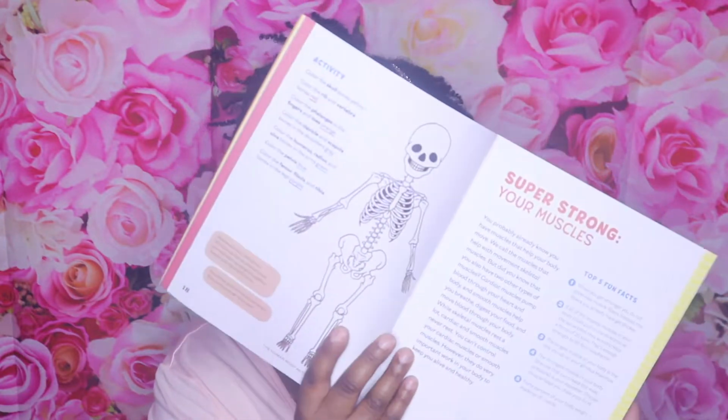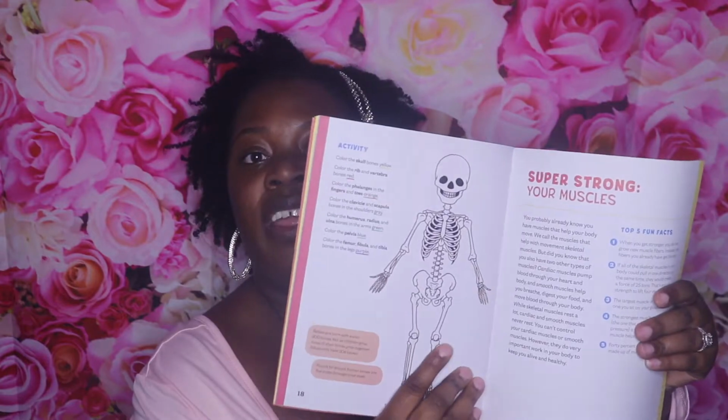But yeah, it just goes more into the cells, the bones, the muscles. There's a little cute activity with the skeleton, right? This would be cute to do for like Halloween. I don't know, we'll see. I'm still planning out how I want our homeschool to go. I'm not somebody that can plan months and months in advance, in detail, because hey, life happens, right? And you gotta roll with the punches.